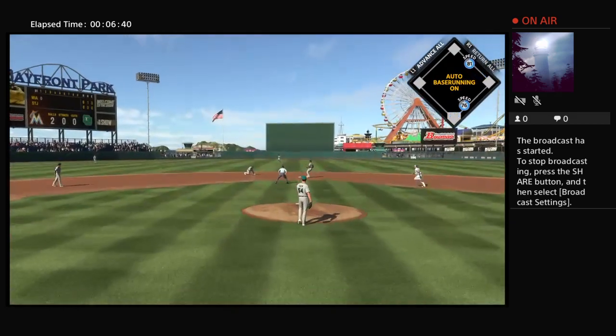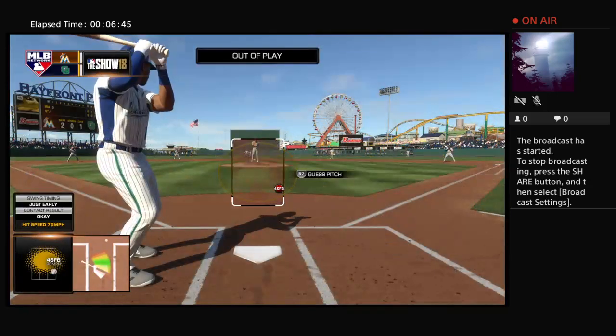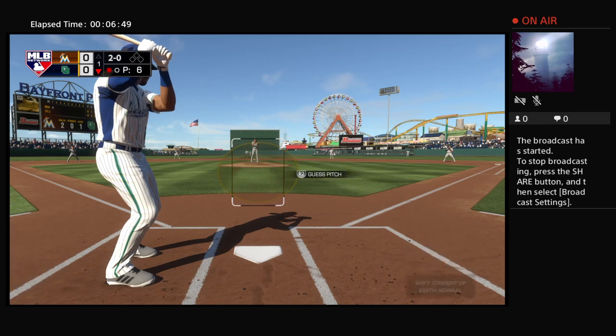Hit back up the middle. Reined in. Barehanded for one. Back to first, but it's right over his head. And now, oh, this ball's going to wind up out of play. And a big mistake there.